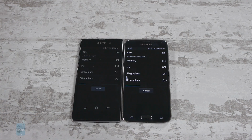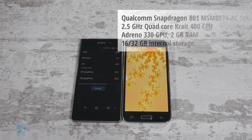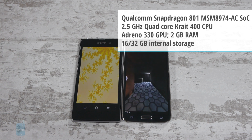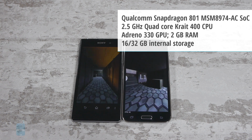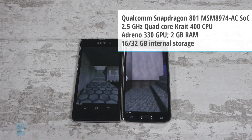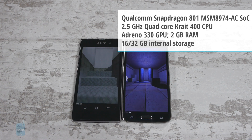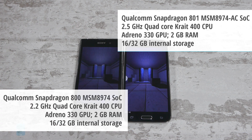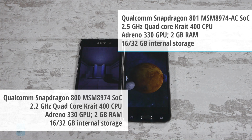Being the newer device, the Samsung Galaxy S5 is sure to attract the geeky crowd with its quad-core 2.5 GHz Qualcomm Snapdragon 801 processor. Paired with 2 GB of RAM, thanks to that new piece of silicon, the S5 manages to maintain a very fast and consistent performance. Despite being outclassed on paper by its rival, the Xperia Z1's quad-core 2.2 GHz Snapdragon 800 processor with 2 GB of RAM exhibits the same likable interface movements.